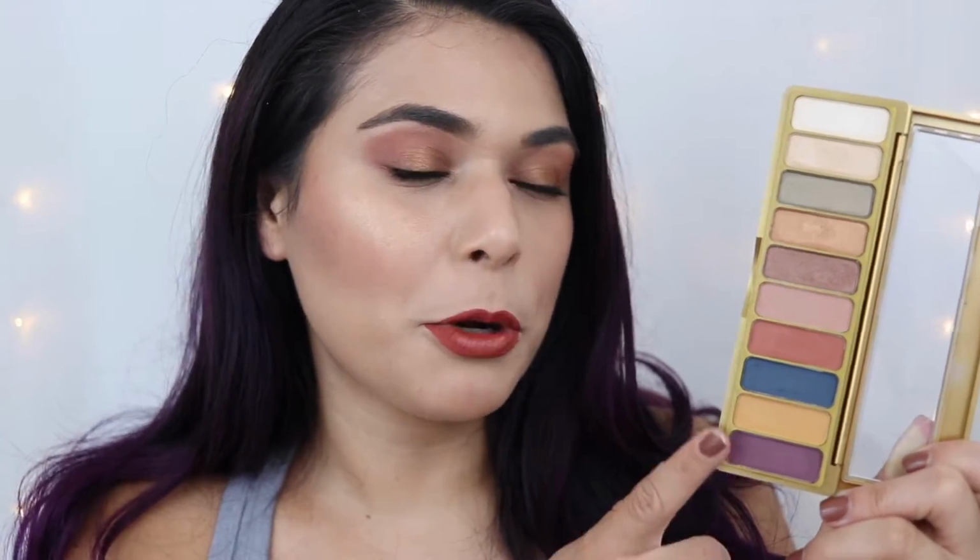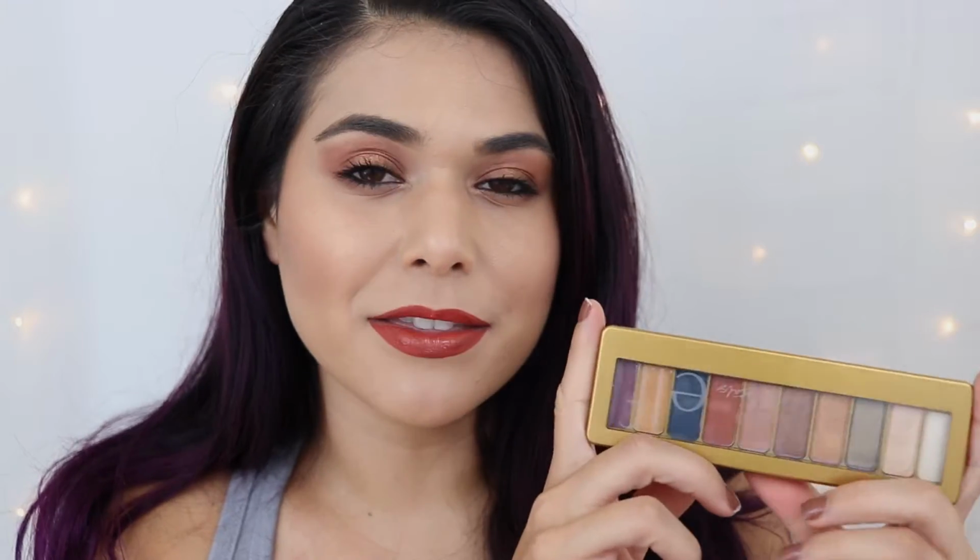I gotta say that E.L.F. does a great job with their matte shades, especially in their matte for matte palettes. These are pretty much the same formula where it's very creamy, it's smooth, it goes on pigmented, and it blends out easily and gives you that diffused look without blending away the color, which is something that is still hard to find sometimes in drugstore shadows, where you're blending out a matte and then suddenly it's just gone. But with these, you don't have to worry about that. It retains the pigment. So this palette alone is $12 if you are thinking of just buying this separately.